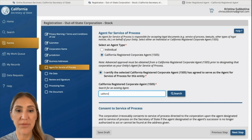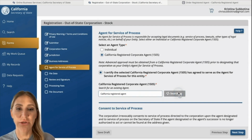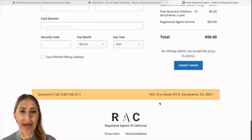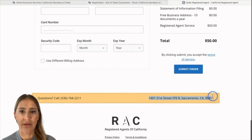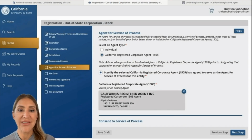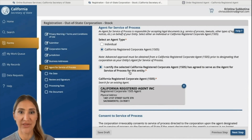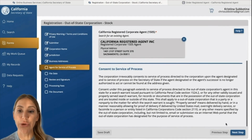Then you need to specify California registered agent, search. Okay, we have 2. Let's just make sure that the address you see here, this is the address, Sacramento. So this is the registered agent that we engaged, and we notify the California Secretary of State that this is our registered agent, and all of the communication from the California Secretary of State will go through that registered agent that we just hired, and they will forward all the correspondence to you.